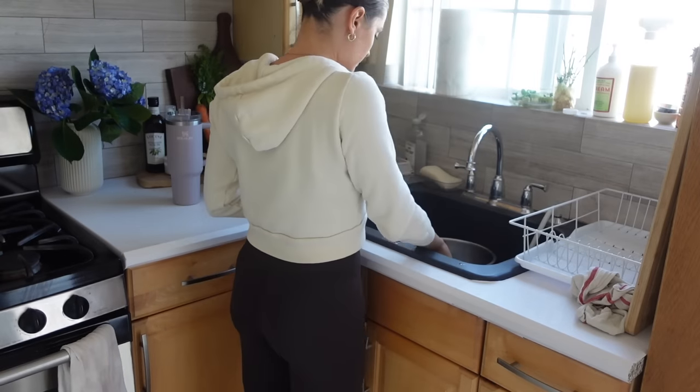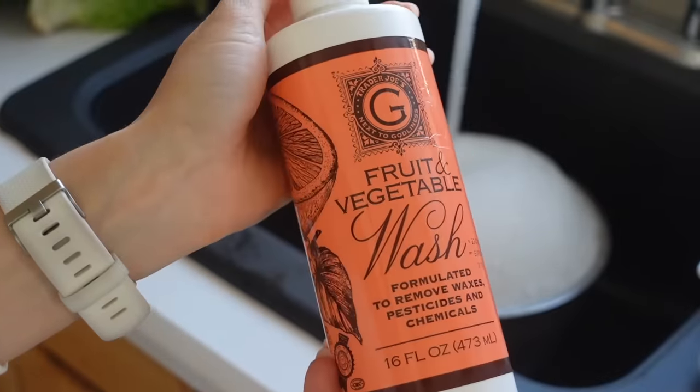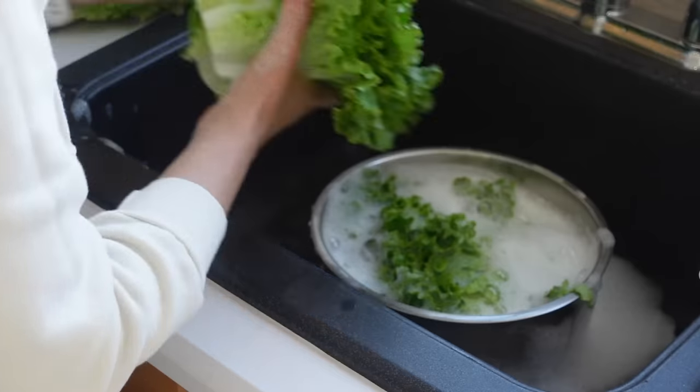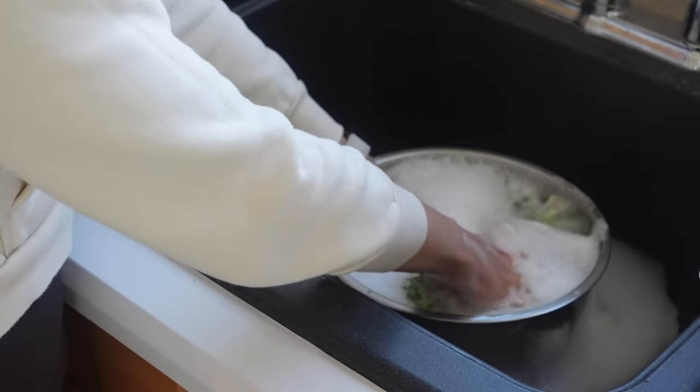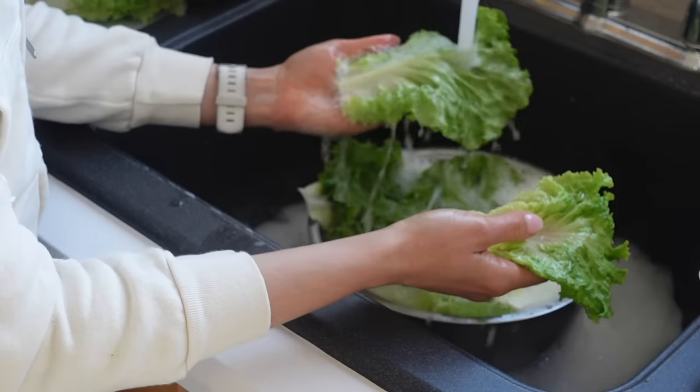And next I'm gonna start washing our produce from the farmer's market so I can put that away all nice and clean in our fridge. You guys already know the drill. I'm using my favorite fruit and vegetable wash from Trader Joe's. This is made out of all natural oils and safe to use on food. It's not dish soap, even though it kind of looks like it.